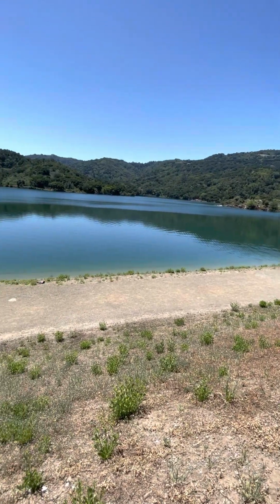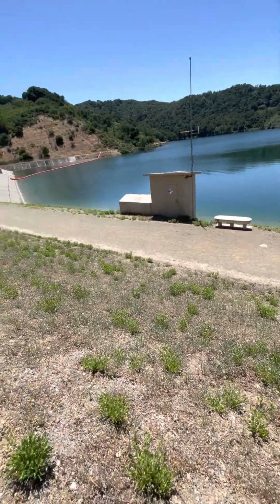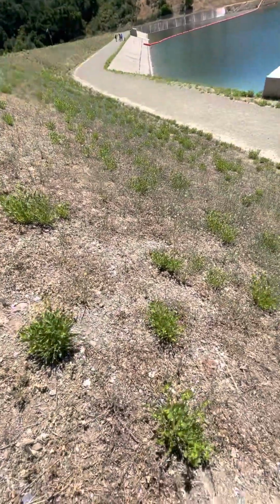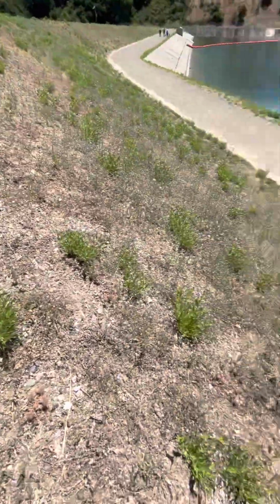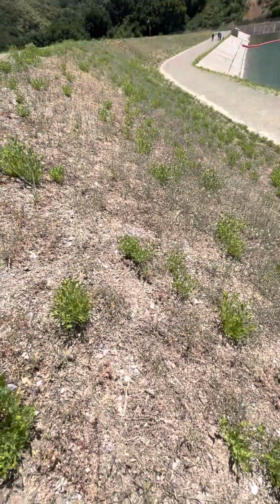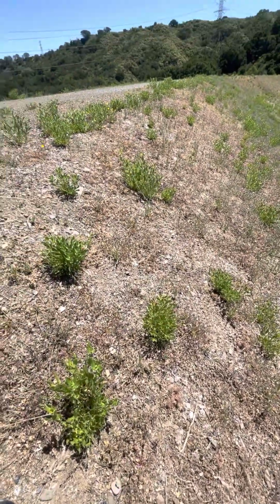So that's it for this video, and just why not? I'm just gonna start climbing down, because why not? As you can see, it's very steep, and there's like a bunch of insects here. So yeah, I'm gonna cut it with that.